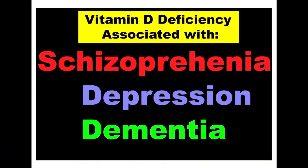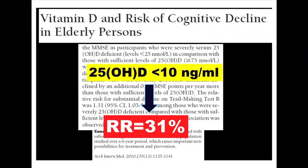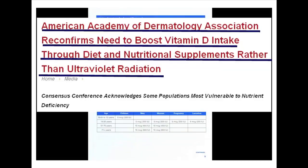Right. Vitamin D deficiency has been associated with dementia, right? And indeed, it's been associated with schizophrenia, dementia, and depression. And indeed, data show risk for cognitive decline, marked effect if you're less than about 25 nanomoles per liter. Relative risk, 31%. And the American Academy of Dermatology continues to recommend, and most dermatologists in Europe continue to recommend, you should never be exposed to one direct ray of sunlight for your entire life.